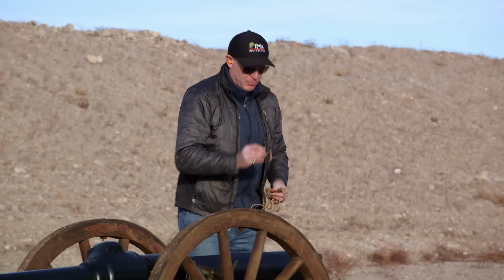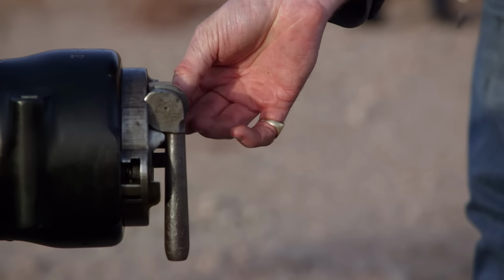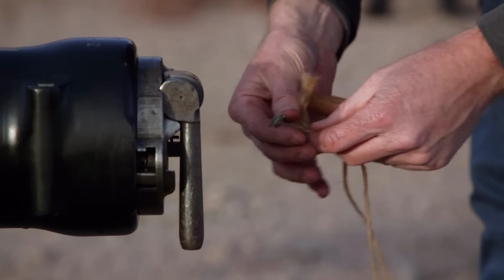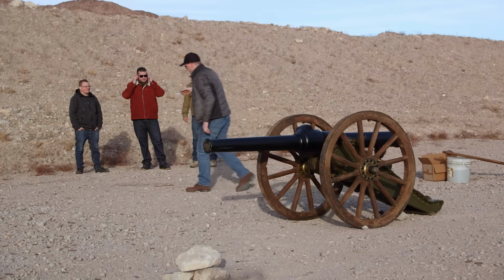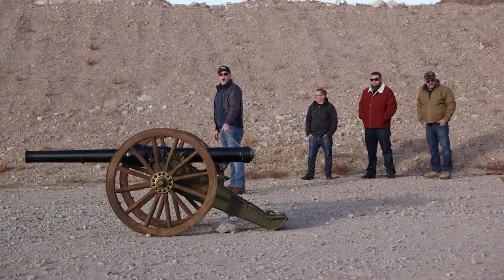Okay, this is a friction primer. This is exactly what they would have used in 1902. And they would have done this exact process with a lanyard. All right, it's loaded. Okay, so at this point, it'll shoot or blow up, right? Exactly. Fire in the hole!